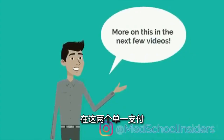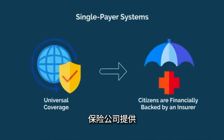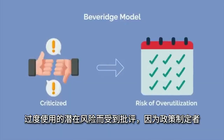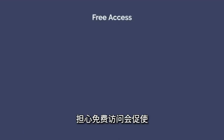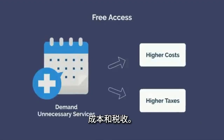In both of these single-payer systems, there is universal coverage, which means that every citizen is financially backed by an insurer with little out-of-pocket cost to the citizen. The Beveridge model is often criticized for its potential risk of overutilization, as policymakers fear that free access would drive patients to demand unnecessary services, resulting in higher costs and taxes.